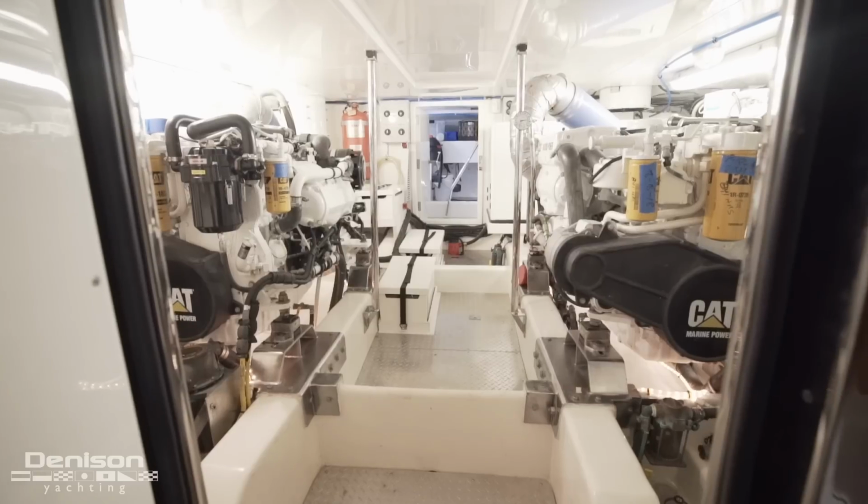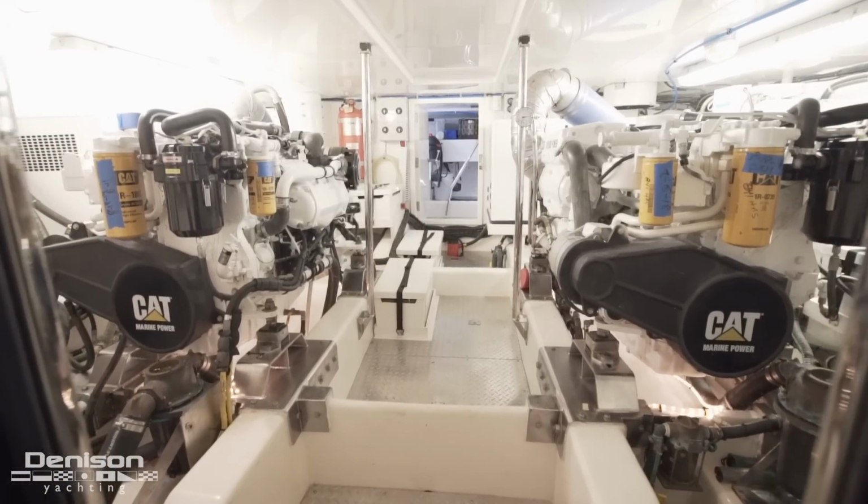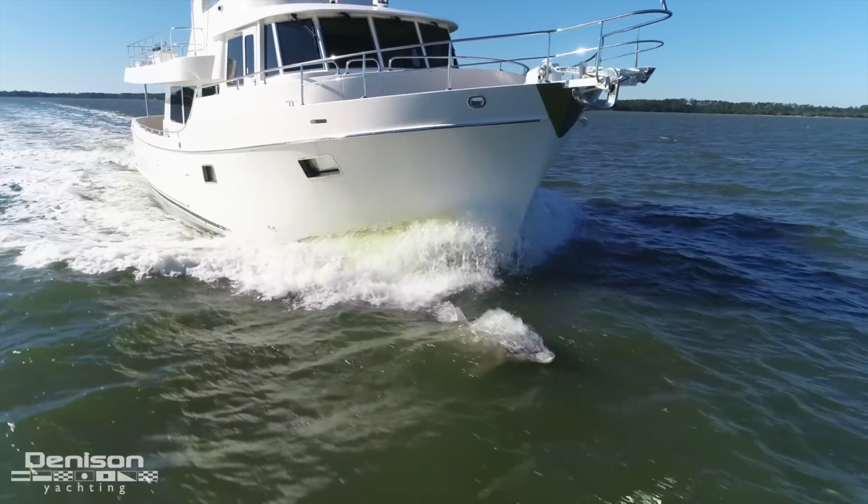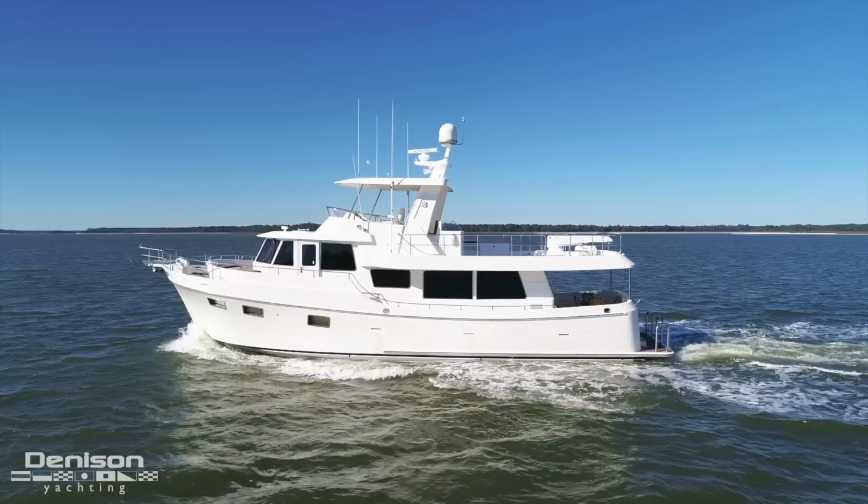One of the other things that I really like about her is her efficiency. She's powered by twin Caterpillar C7s. At 8 knots, they burn an amazing 4 gallons an hour between the two.